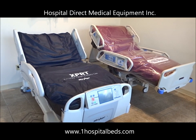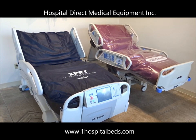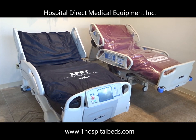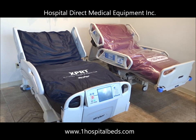So if you're looking for an air mattress hospital bed or a bed with an air mattress system to help prevent bed sores, treat bed sores, pressure wounds, skin ulcers, or any type of wound therapy, these once again are two of the best hospital beds you can buy.